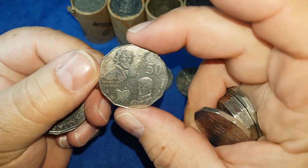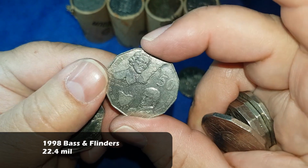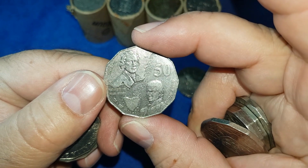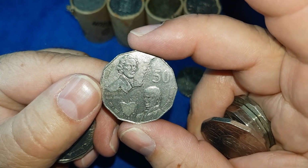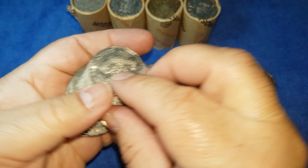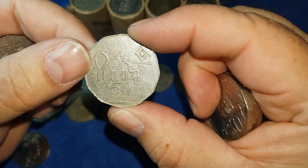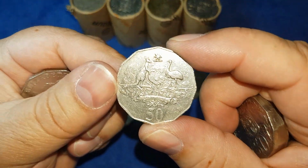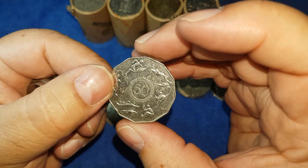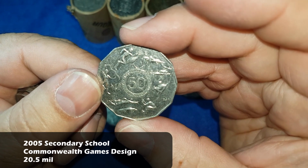We have a 1998 Bass and Flinders, celebrating the journey of Matthew Flinders and George Bass in traversing through the Bass Strait to show that Tasmania was indeed separate from Australia. It's another Year of the Family. And here we have 2005 secondary school student competition winner for the Melbourne 2006 Commonwealth Games.